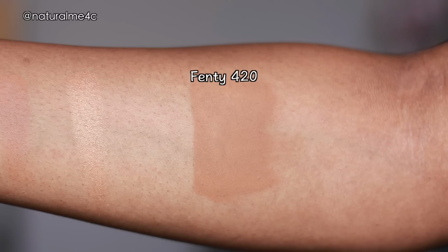That's exactly what goes on with my skin, especially in the summertime. I'm a combination of both. So 420 works perfect on me. I don't have to lighten it or darken it. It blends in perfectly. I've been getting a lot of questions, as I've been posting here more often on YouTube, about what I'm wearing on my skin, and a lot of times it's this.